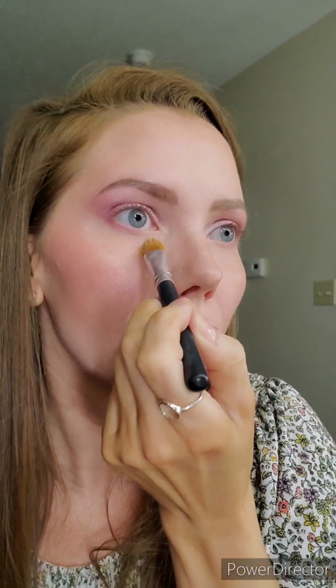Check that over. Smooth over anything that needs smoothed. Like I said, with this area, I am a perfectionist. I really want it to look... Okay, I am happy with that. That looks good. You can kind of see my process there.